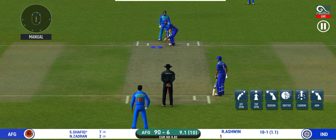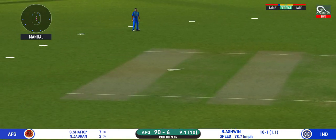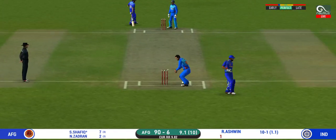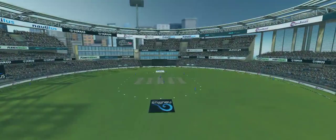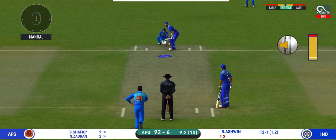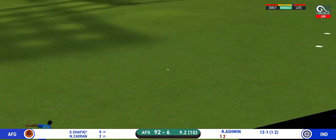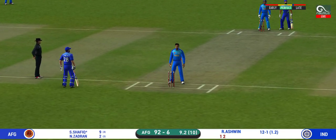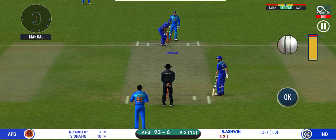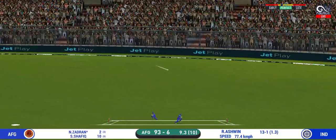He is arguably one of the best hitters in world cricket. They are calling for two. They are converting ones into twos and twos into threes here. That is excellent running. Strokes it into the gap for a single. The bowler is bowling from his favorite end. Nudges it for a single.